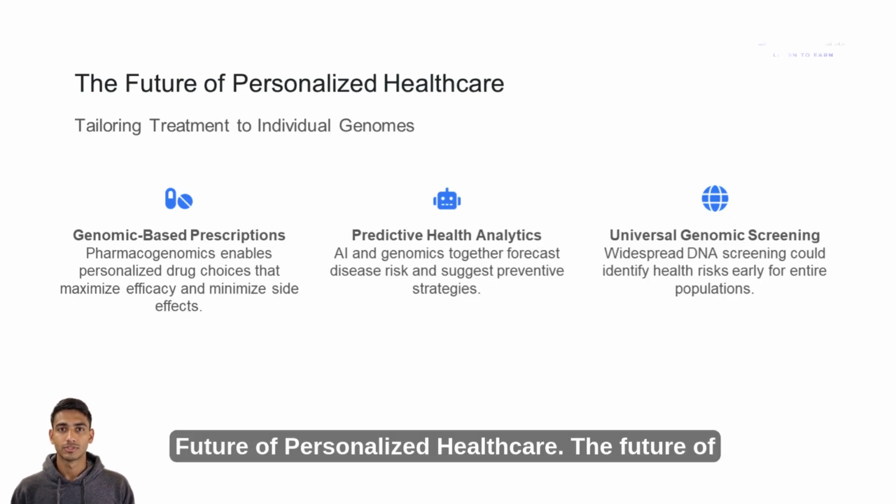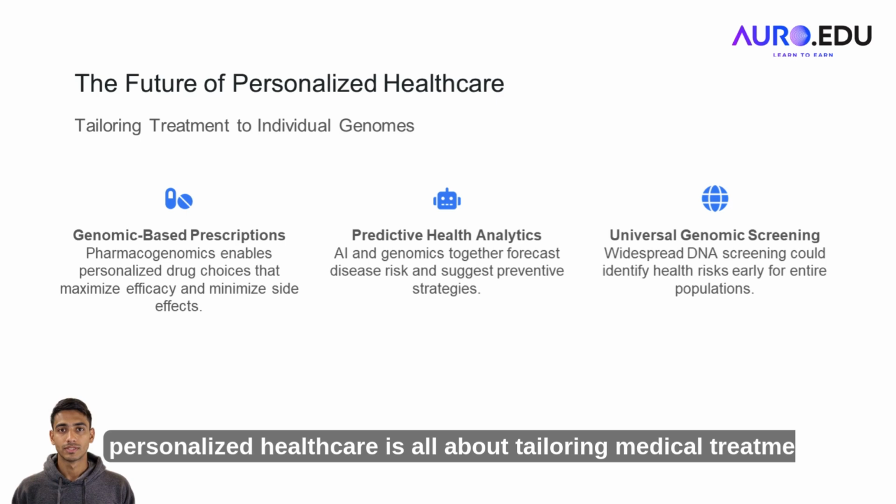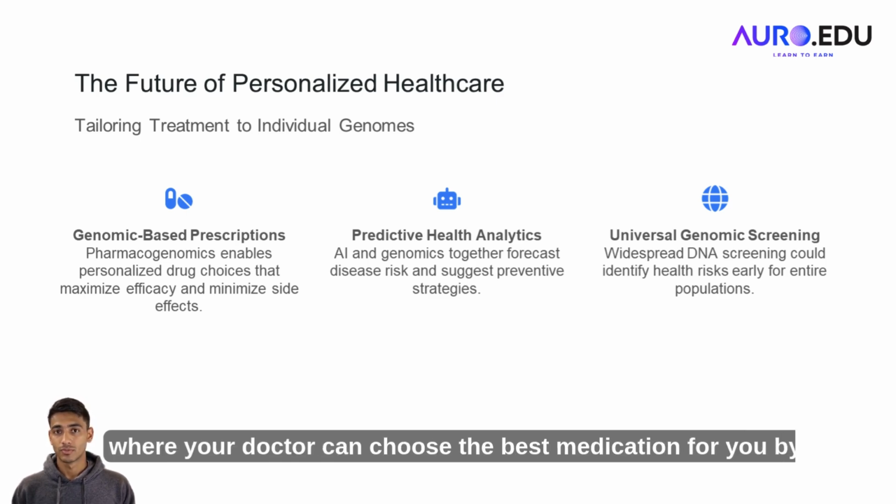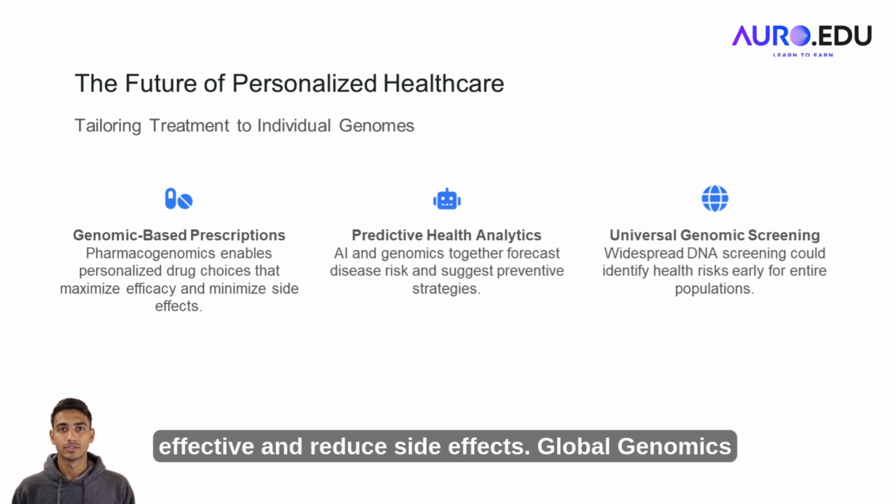The future of personalized healthcare. The future of personalized healthcare is all about tailoring medical treatments based on a person's genetic makeup. Imagine a world where your doctor can choose the best medication for you by simply looking at your DNA. This could make treatments more effective and reduce side effects.